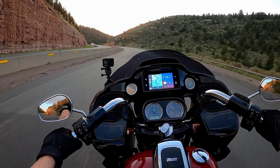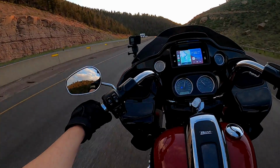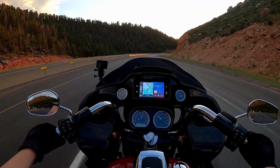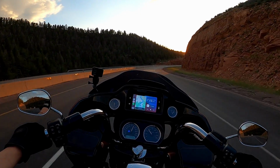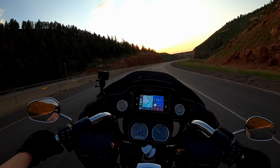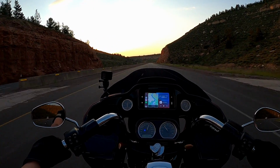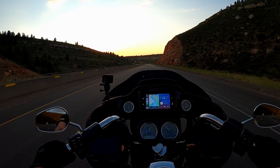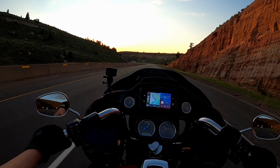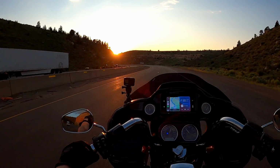Trying to piece together anything else I can think of. I thought I was pretty thorough for a 2-week 2K review. She definitely holds the line. She definitely cuts right through all that headache of running down the road, being next to tractor trailers. I don't know if you noticed while I was passing a couple back there, but I felt nothing. The only reason I knew I was passing a tractor trailer is because I saw it.